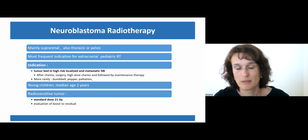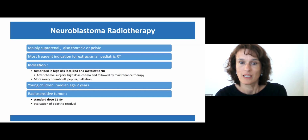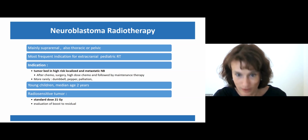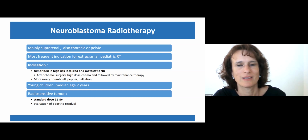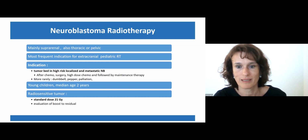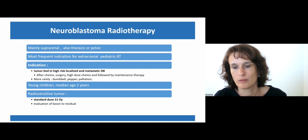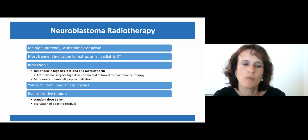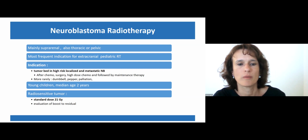Neuroblastoma radiotherapy is mainly suprarenal. It can also be thoracic or pelvic. The most frequent indication is neuroblastoma when we do a radiotherapy outside of brain in children. The indication is mainly tumor bed in high-risk localized and metastatic neuroblastoma after chemo, surgery, high-dose chemo, and it is followed by maintenance therapy usually. And more rarely are we irradiating them by tumor paper or palliation.